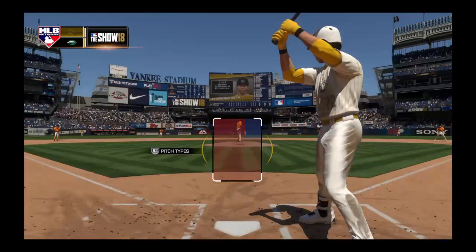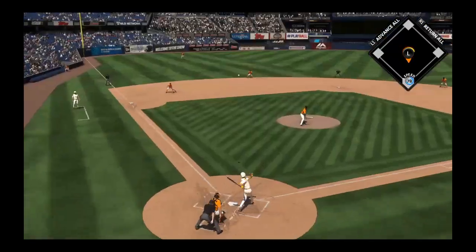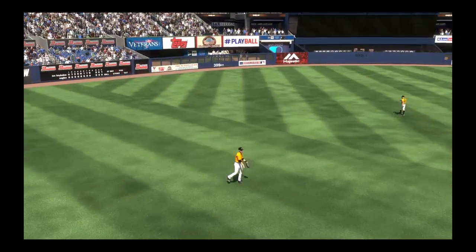Now at the plate, Christian Yelich. He flew out in his last at-bat. This is skied into short left center. Martinez has a read on it, and he hauls it in for the first out of the inning.